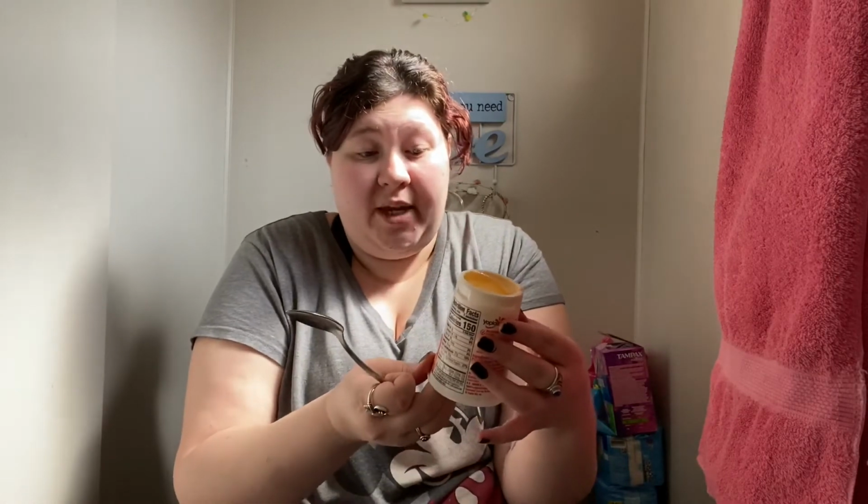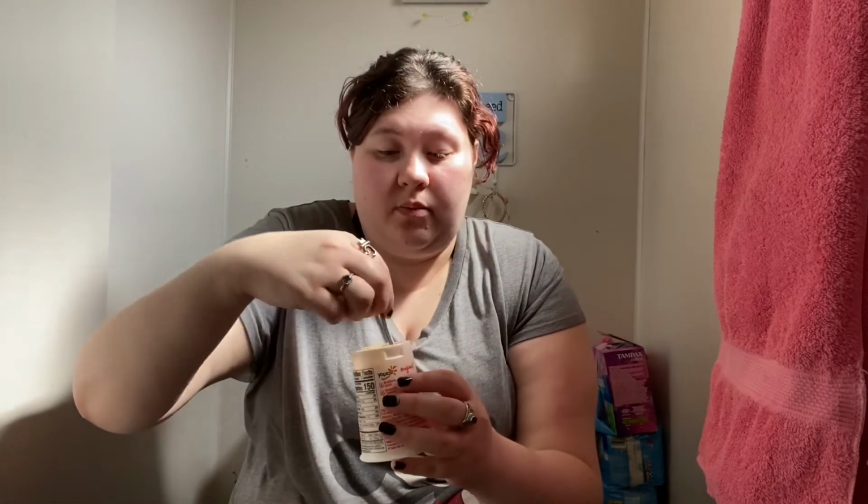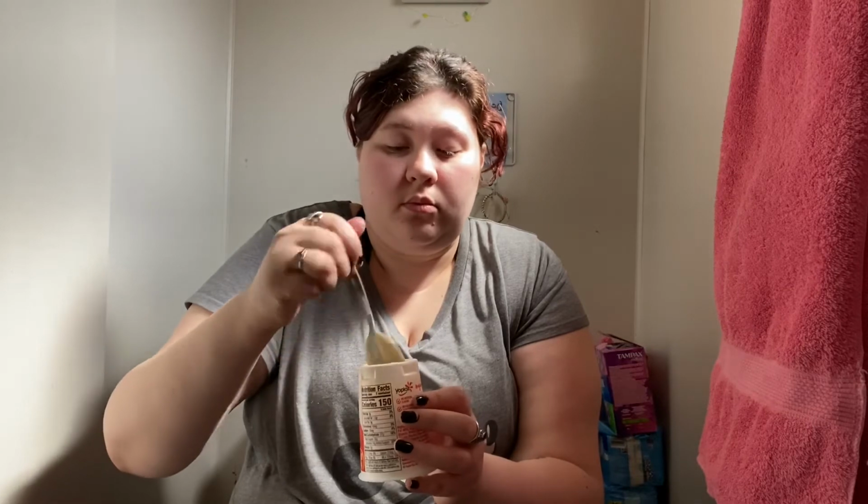This one is the first and only one that actually smells like peach. This is the Yoplait original, made with real fruit. And yes, it has chunks in it. It smells good. And the color is peachy. We got a good bite here. And there's a chunk of peach in that.